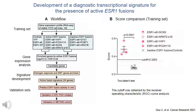These two comparisons yield an overlapping group of 66 candidate genes with a fold change greater than 4 and a false discovery rate less than 0.5. These genes were enriched with estrogen response and EMT genes. I then devised an active ESR1 fusion signature based on estrogen response and EMT genes, as these were the top two pathways modulated by expression of an active ESR1 fusion protein.